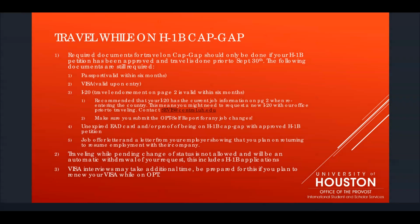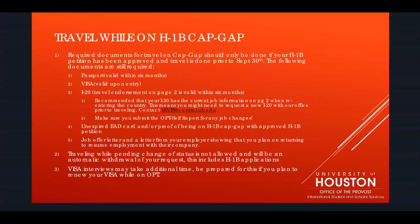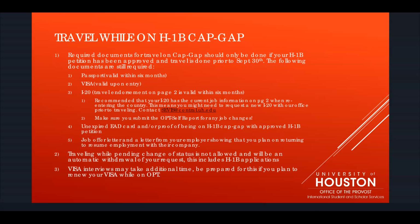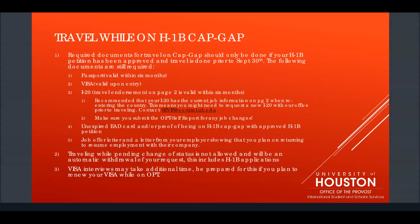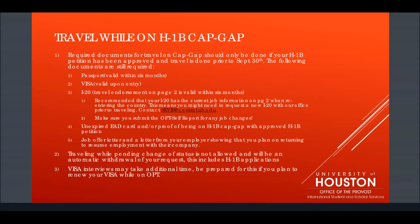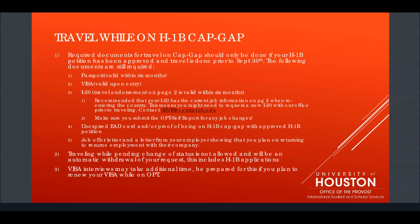Travel on H1B CAP-GAP. If you are pending with USCIS and you travel, you will lose your change of status. So it's very important that you keep in mind that traveling while a change of status request is pending is going to forfeit that request. Now, sometimes if you have to travel, a company can put that H1B request for consulate approval. If that's the case, then of course you will not have CAP-GAP. CAP-GAP will not be there.